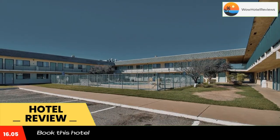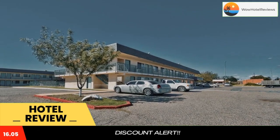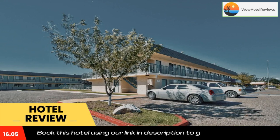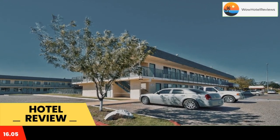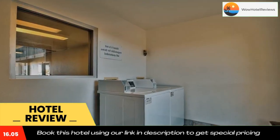A 24-hour reception is offered at Douglas Motel 6. Fax and photocopying services are available. University of Arizona Douglas is 15 minutes walk from this motel. Slaughter Ranch Museum is 11.5 miles away.